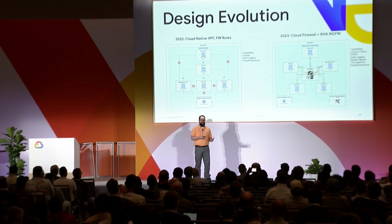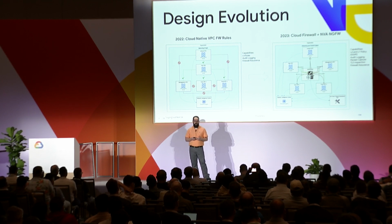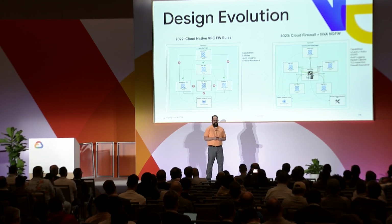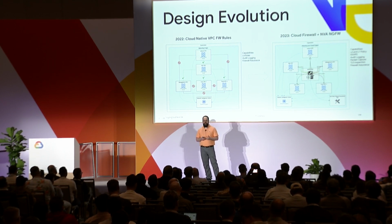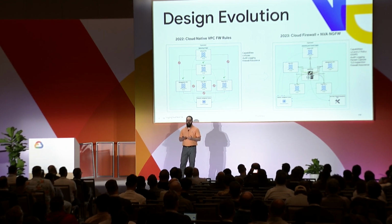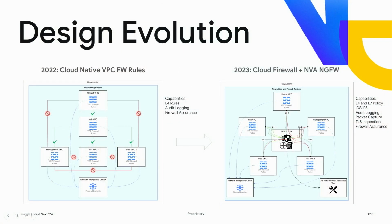We had VPC firewall rules. VPC firewall rules didn't support fully qualified domain names, and they would require things like changes to established processes internally for firewall rule requests from developers. It did have the ability for full admin logging, rule hit logging, and the Network Intelligence Center has a Firewall Insights feature that provided firewall assurance features to help us report on and to remove unused and duplicate rules in our environments. Well, that sounds pretty good. There were too many gaps compared to the capabilities that are expected in our company, so we had to do something else.